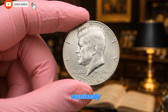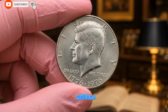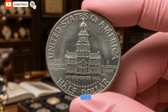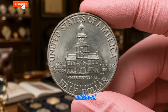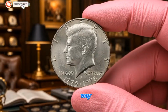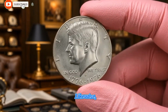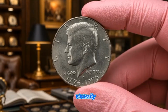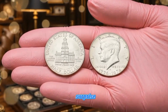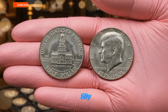Auction houses occasionally remind the collecting world just how dramatic those differences can become. While millions of circulated examples remain affordable, exceptional certified specimens with outstanding preservation have achieved astonishing results. The finest known circulation strike examples graded at the very highest levels have sold for several thousands of dollars at major auctions. Likewise, elite proof and silver issues in virtually perfect certified condition have also realized impressive prices that surprise many people who assume every bicentennial half-dollar is worth only 50 cents.